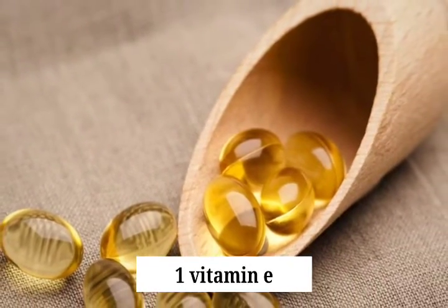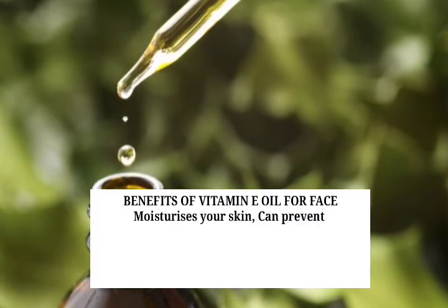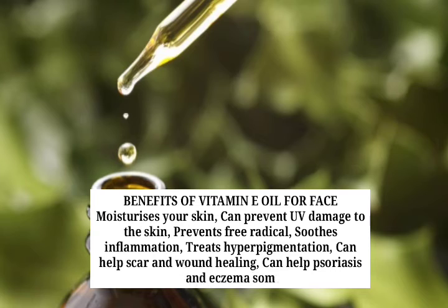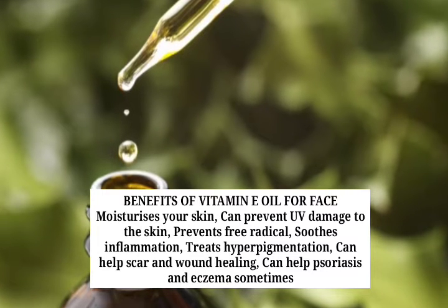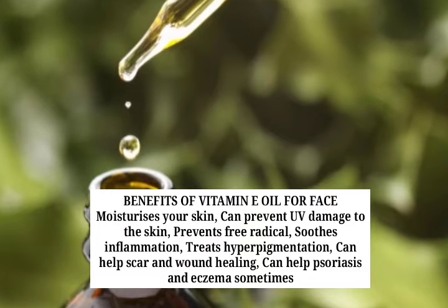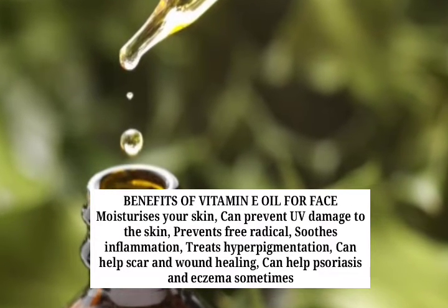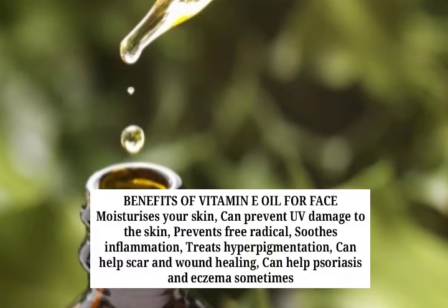1 vitamin E capsule. Benefits of vitamin E oil for face: moisturizes your skin, can prevent UV damage to the skin, prevents free radicals, soothes inflammation, treats hyperpigmentation, can help scar and wound healing, can help psoriasis and eczema sometimes.